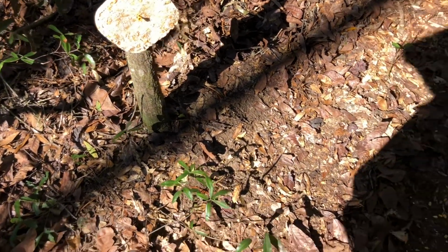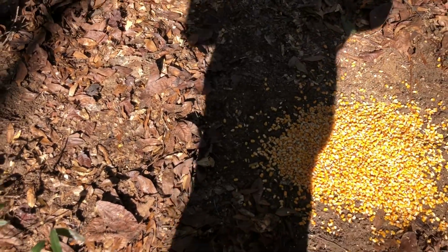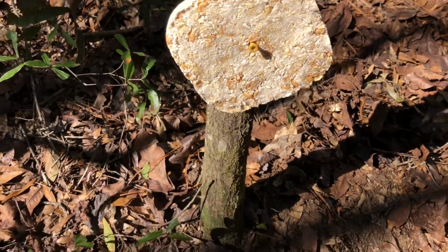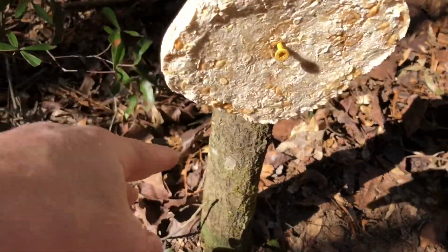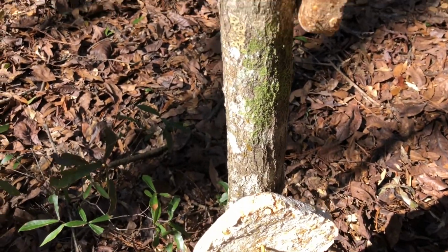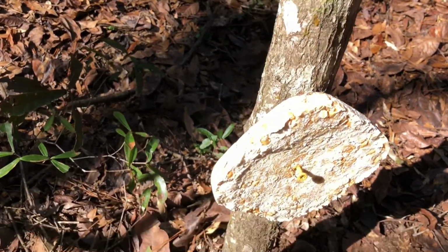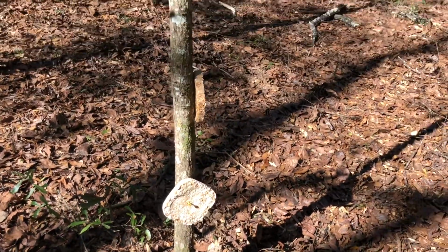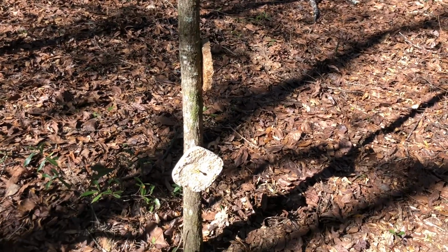I know right here that attractant did really good, so I just got these drilled to the side of the tree. They're not tight, they're just sitting on there loose, both of them are. So we're gonna let them dry out and see what we can make of it, see what kind of behavior goes on with those two things. I didn't put out any more attractant, just the corn.